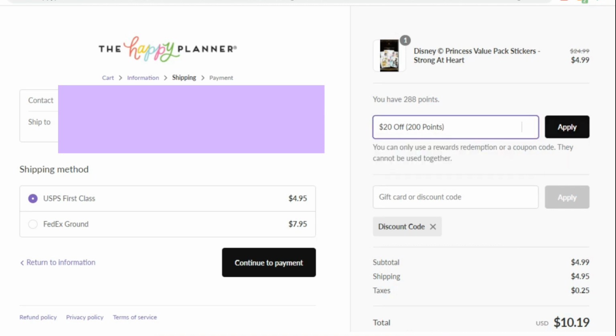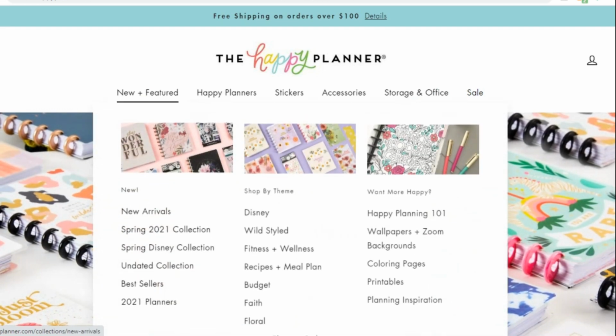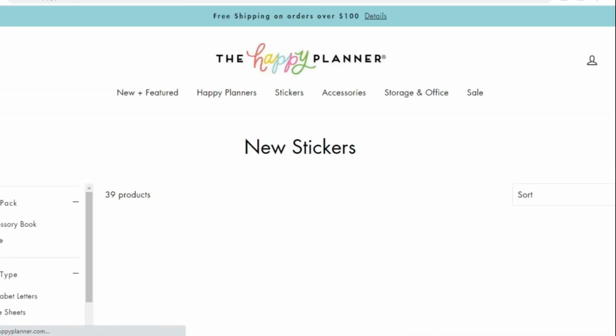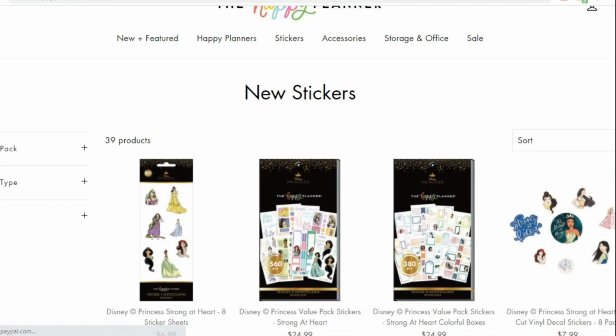Now you can see it says that after that, I would only have 288 rewards points. So let's go back real quick and test my theory and see how many things it takes to get a higher shipping. I'm going to go back to the new releases just because I like the items here, and I know their prices a little better. So let's take out that sticker book, because that's pretty much the maximum that I want to have to worry about. I'm going to put in some smaller items.